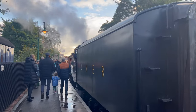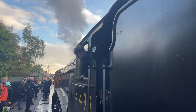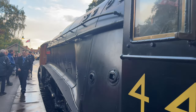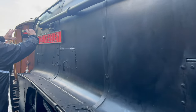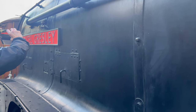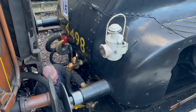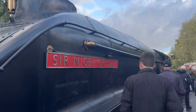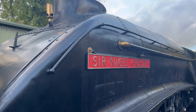Right, let's walk back towards it. It's close enough. Important job. Tea for the driver and the fireman. Yeah, definitely need that. So they're just coupling up now, and we'll be making our way back to Grosmont.